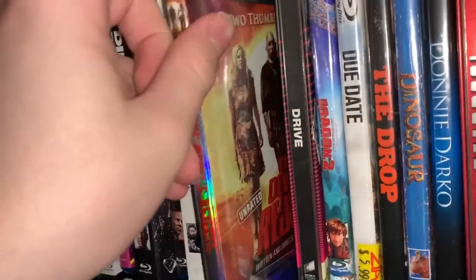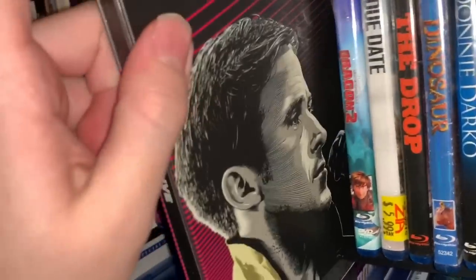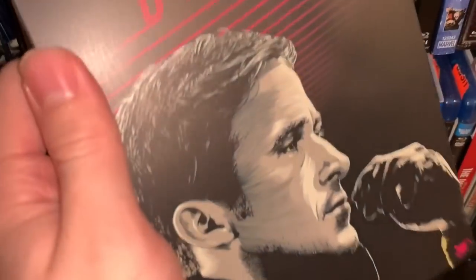Descent, Devil's Rejects. It's still in the packaging. This was actually the first Blu-ray we ever got. We bought it with buying our PS3. Drive. This steelbook is amazing. Ryan Gosling's face is all on it.